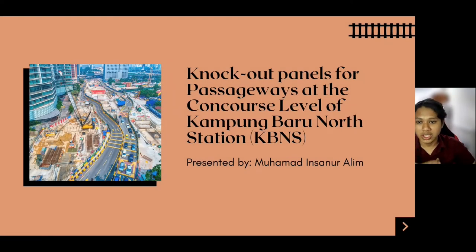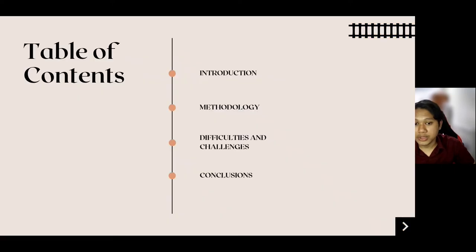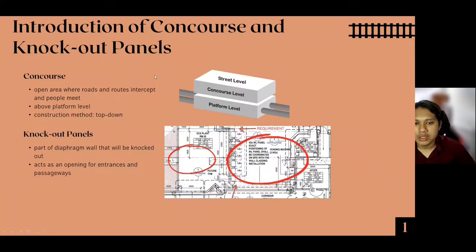My name is Muhammad Insan Alim bin Masanian and today I'll be presenting to you the knockout panels for passageway at the concourse level of Kampung Baru North Station, Kuala Lumpur. Before we begin, I would like to brief you on the things that we're going to be discussing. The first one is the introduction, the second one is methodology, the third one is difficulties and challenges, and the last one is conclusion.